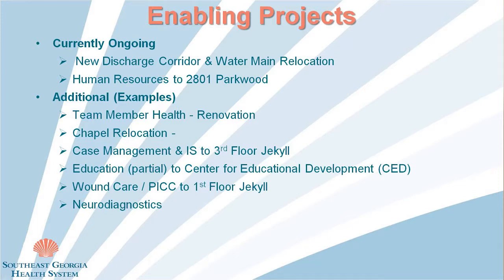But their main offices will be at 2801 Parkwood. It has its own parking area, so if someone comes to apply for a job or for an interview, it'll be very convenient for them, and everything they need will be there. Right now, the discharge corridor is something we're working on to prepare us for when we close down the main entrance to build that tower out in front and the covered parking area.